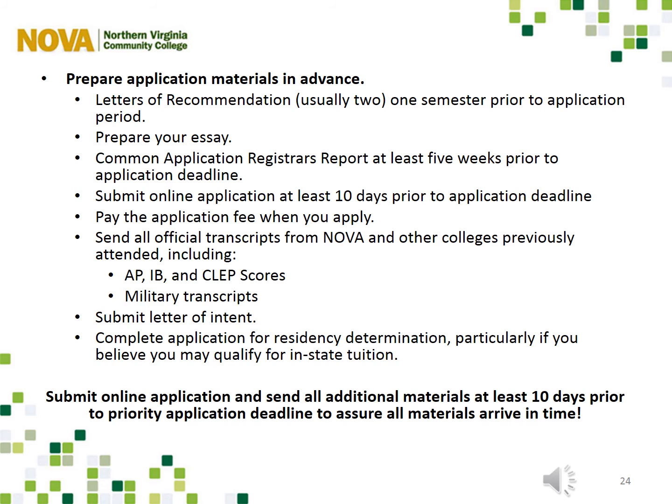Pay the application fee at the time of application. The fee varies by college but is typically $50 or more. Send official transcripts from all colleges attended. This includes AP, IB, CLEP, military, or any other non-traditional forms of credit that may have been earned. Send official transcripts from each source. These transcripts may take longer to arrive, so request these early.